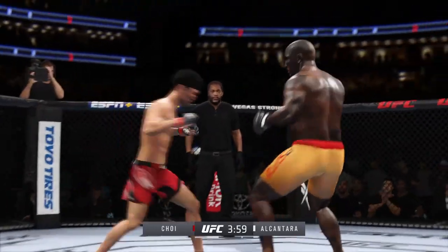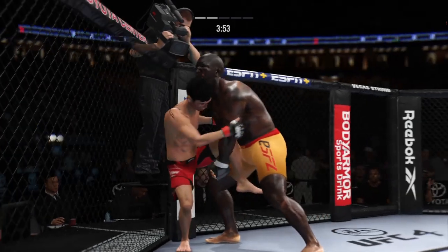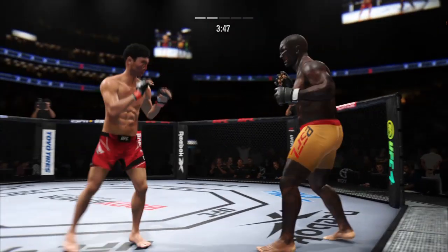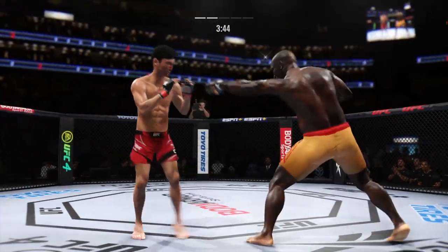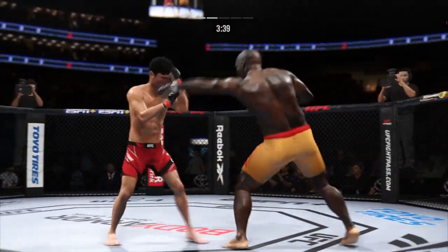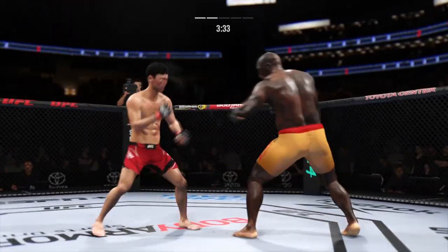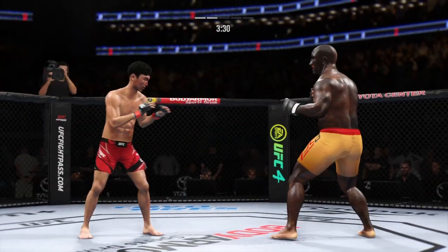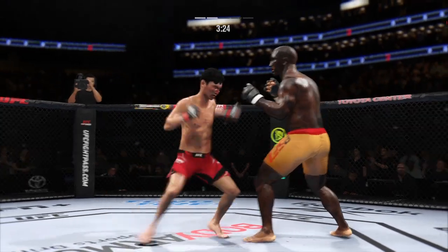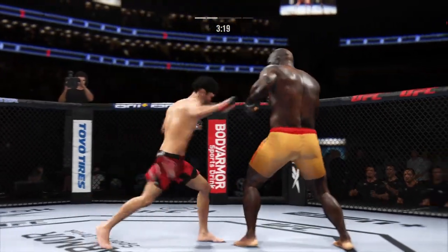Starting to do some really significant damage to the body here. Another strike lands there. Stuffs the takedown there. How good is his takedown defense? Try to establish that jab. Big punch lands. He's got the longer reach, and he certainly showed it there in landing that straight punch. Trying to hammer that lead leg.